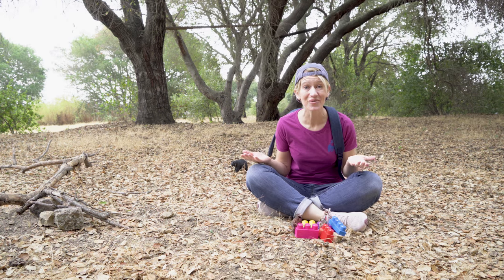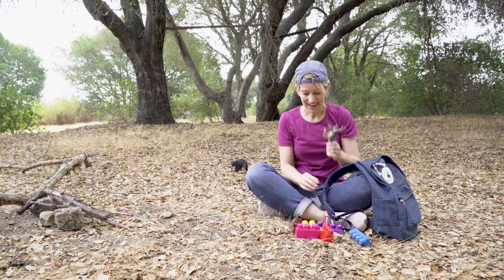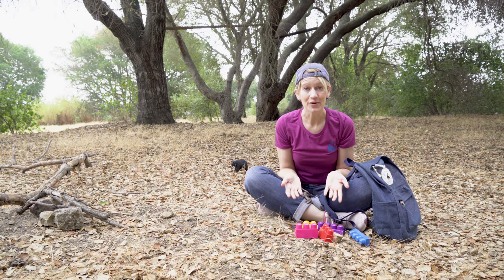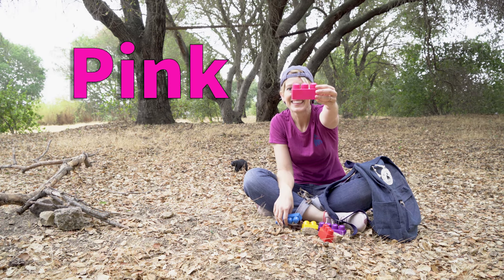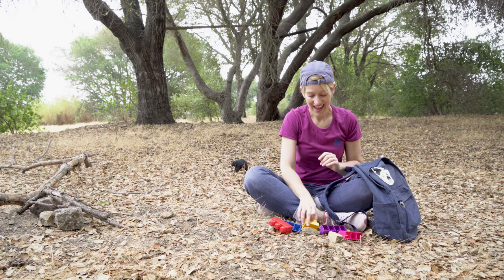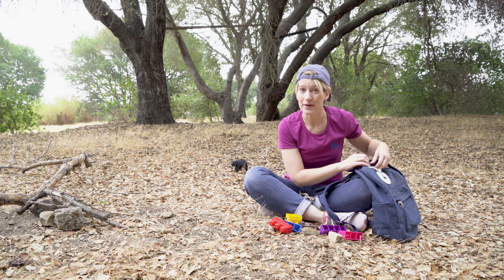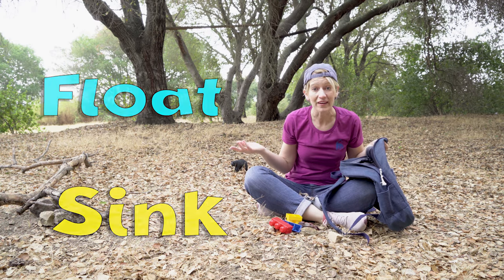Dinosaurs! Oh, that is so cool! We found a raptor and a T-Rex. Oh, T-Rex is my favorite dinosaur. What's your favorite dinosaur? And then we also have some building blocks. We have blue and pink, red, purple, and yellow. I didn't even know that dinosaurs like to play with building blocks. Well, I think we should put them in our backpack and take them back with us to see if they'll float or sink when we put them in water.